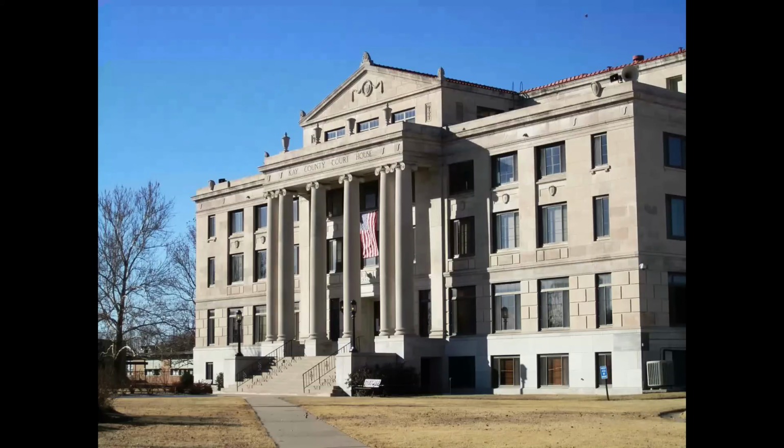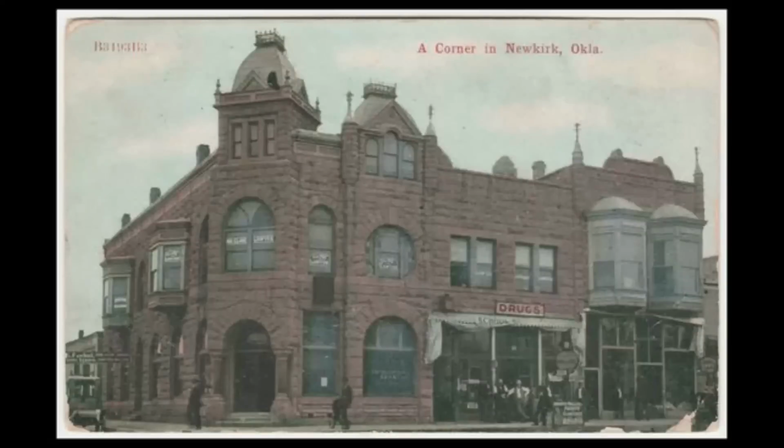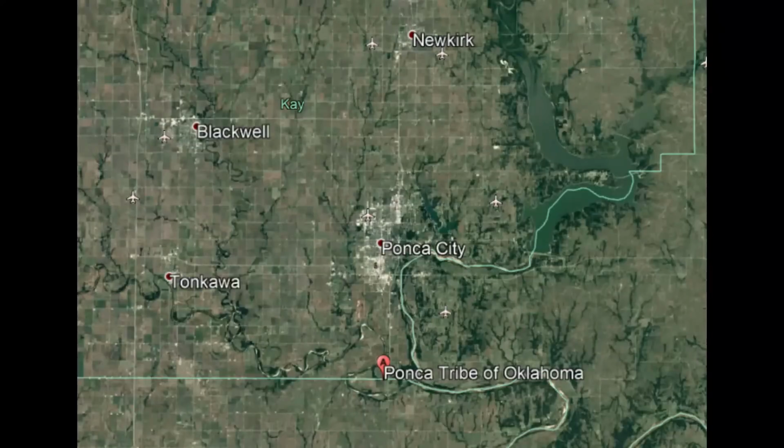This is the Kay County Courthouse in Newkirk, Oklahoma, said to have been built in 1926 to replace the original 1894 wooden courthouse, which was said to have burned down. Here is an historic 1910 photo of a building in Newkirk on Main Street, which housed the National Bank, as well as a drugstore. Back to Ponca City, the largest city in Kay County, and named after the Ponca tribe.